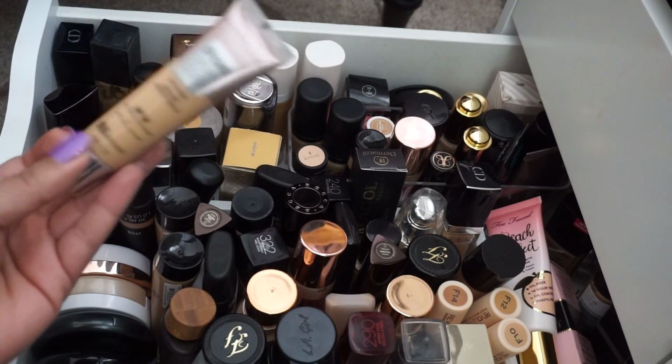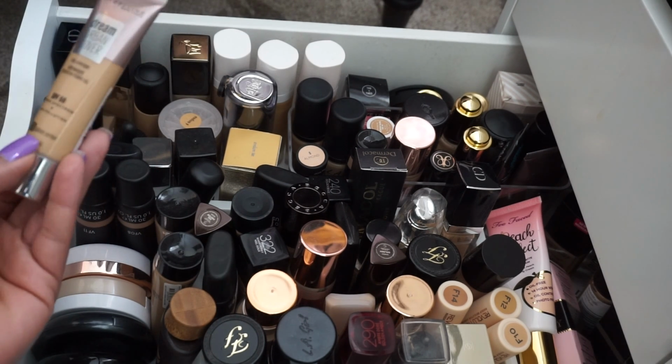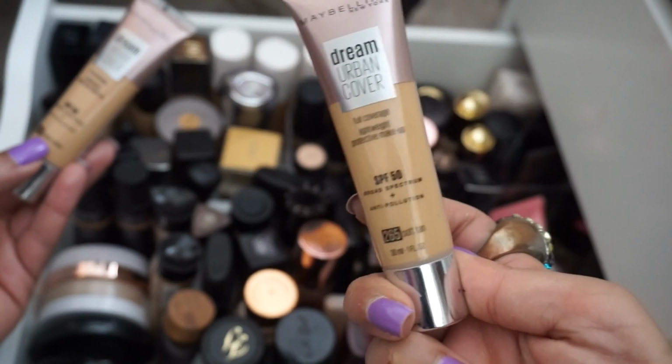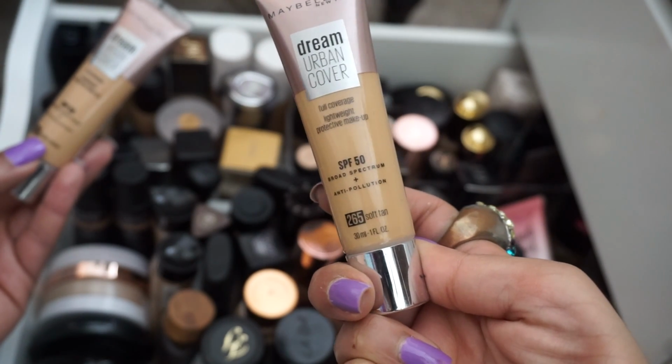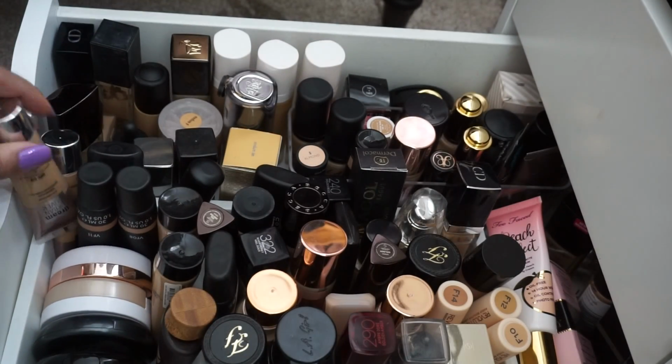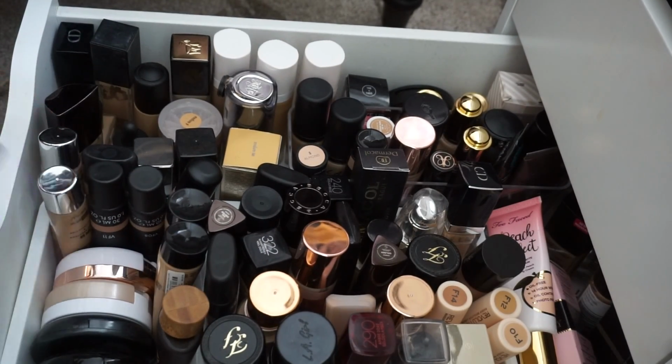Now this one is probably one of my newest ones. It's the Urban Decay Dream Cover one. This is the shade Golden Amber, because I've just noticed that behind me is my actual shade, which is soft tan. So I've just kind of put them both in here because all the tubey ones are a lot easier to squeeze in between other ones. So I've got them both in here.